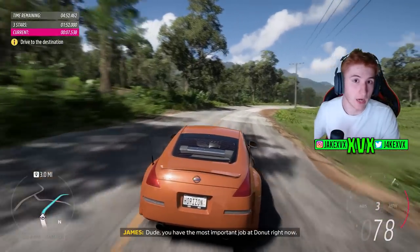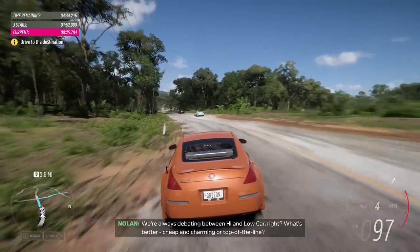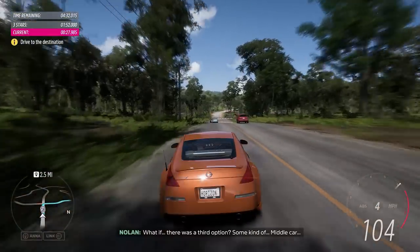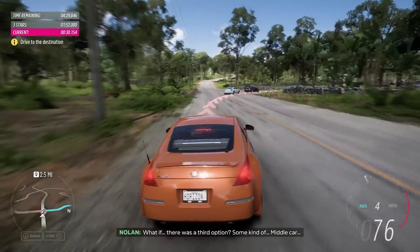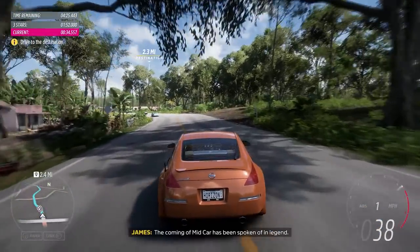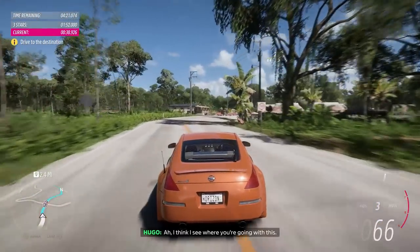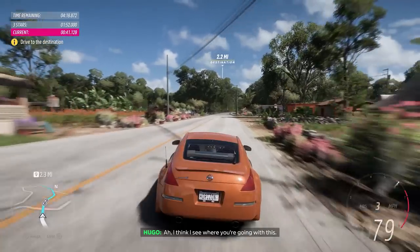And listen to this dialogue. We're always debating between high and low car, right? What's better, cheap and charming or top of the line? What if there was a third option? Some kind of middle car. The coming of mid-car has been spoken of in legend. I think I see where you're going with this.